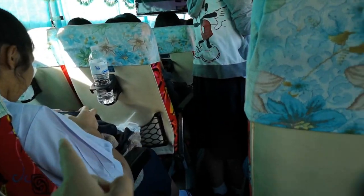I now changed buses, so now I'm on bus 4. Yep, I changed from bus number 3 to bus number 4. They have one seat, which is this seat, available for one boy. So I chose that opportunity.